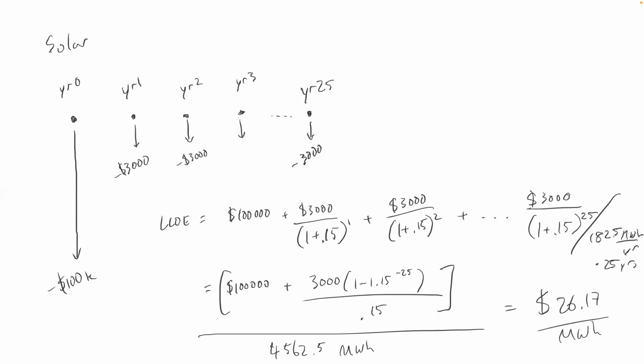And so what I wrote here is that equation, but hopefully you guys can understand how I've translated it from this dot diagram. It really is not that complicated. You just take each stream and then for every year you divide it by this to the power of that year.